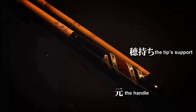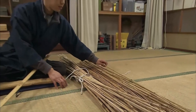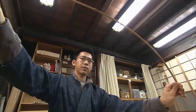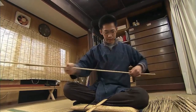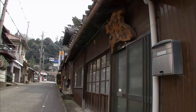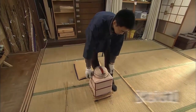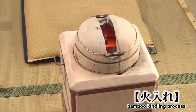He will first choose the wood for the handle and the tip support. He judges each piece of bamboo by its hardness, flexibility, and overall balance. The properties of the bamboo he chooses will directly reflect on the finished product. Therefore, at this stage, mistakes cannot be tolerated. Once he has gathered the bamboo, he moves on to the bamboo kindling process. This stage is Mr. Tatsukawa's biggest challenge.